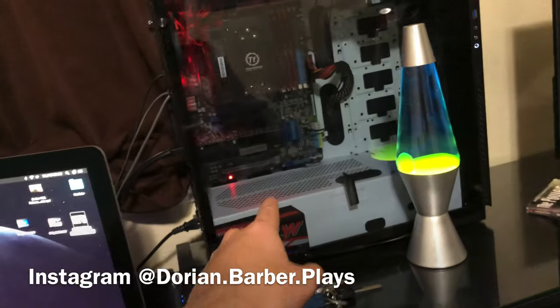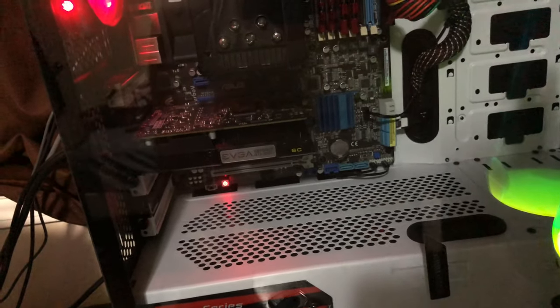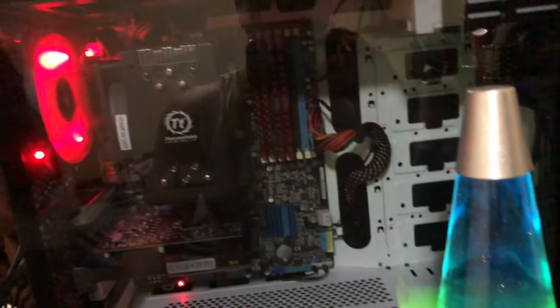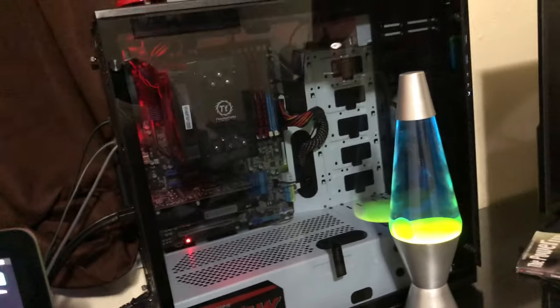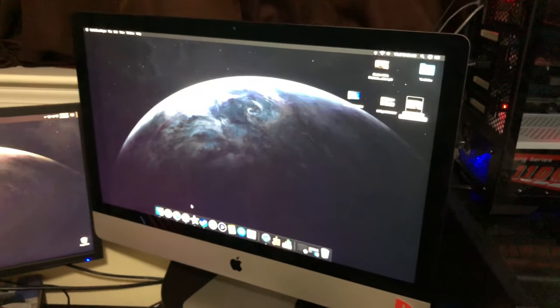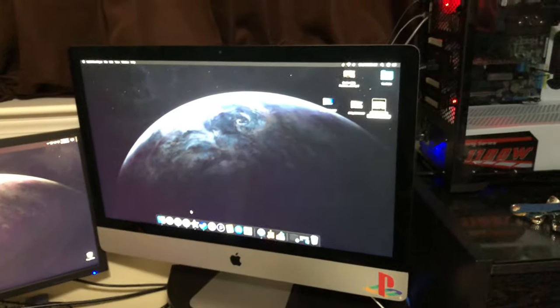The specs of my PC, I have a 1050 Ti graphics card, i7 core, and I have 16 gigs of RAM. So it's a decent machine, but I feel like this iMac just does it better. For comparison, if you know about computers, the iMac is absolutely capable of everything.